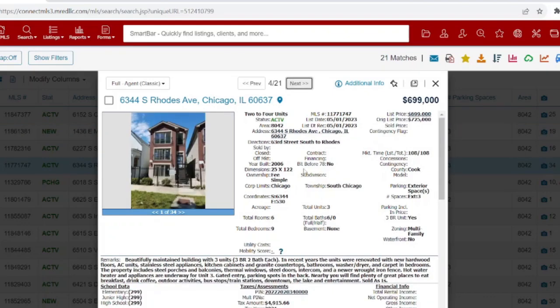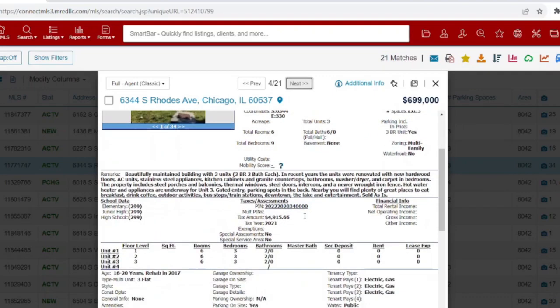All right, let's take a look at this one. A little bit more affordable at $700,000. So we're at 6344 South Rose. Beautifully maintained building, 3 units, each of them 3 bedrooms, 2 bath.